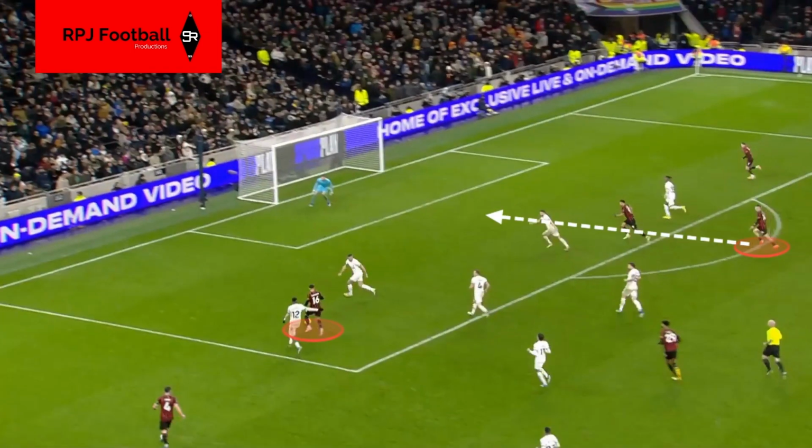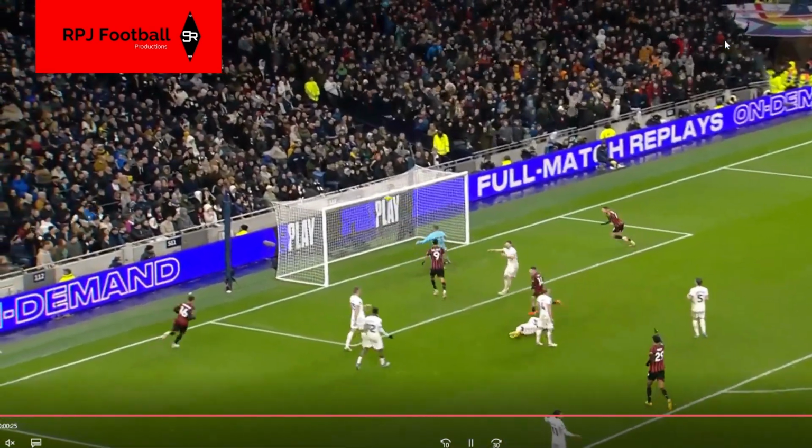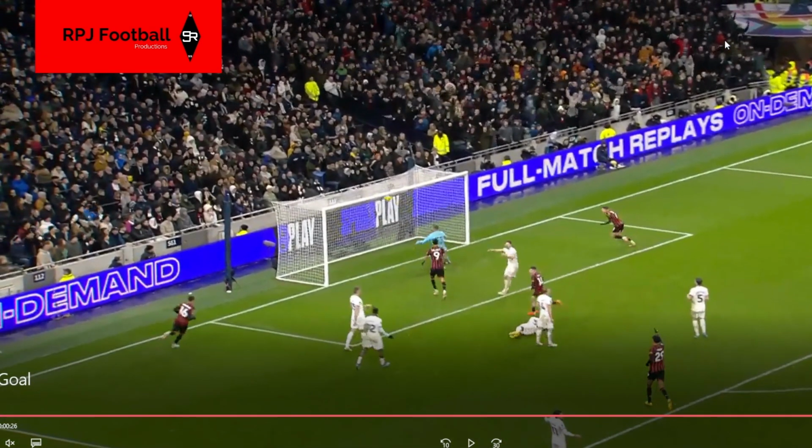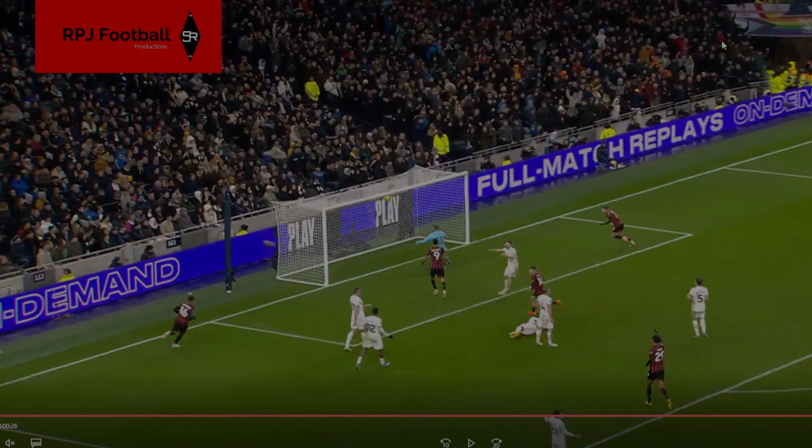Then we get it back to the wingback here, who's now able to find David Brooks, who's making the run to the box of the 10. And boom, there's your finish. It's a goal, lovely movement from everyone involved, and Bournemouth strike back.